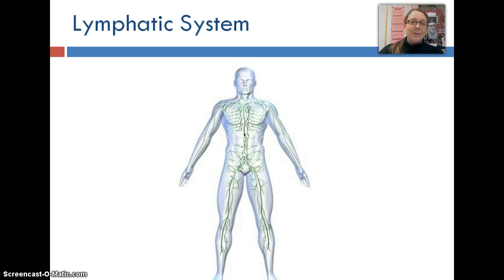Hi everybody, and welcome to the screencast on the lymphatic system as a smaller part of our body's defenses. You can see on this simplified schematic of our lymphatic system, it kind of looks like our circulatory system in that there's little vessels all over our body. And it helps in just one aspect of our body's defenses, to keep everything healthy and keep the foreign or the bad guys out.